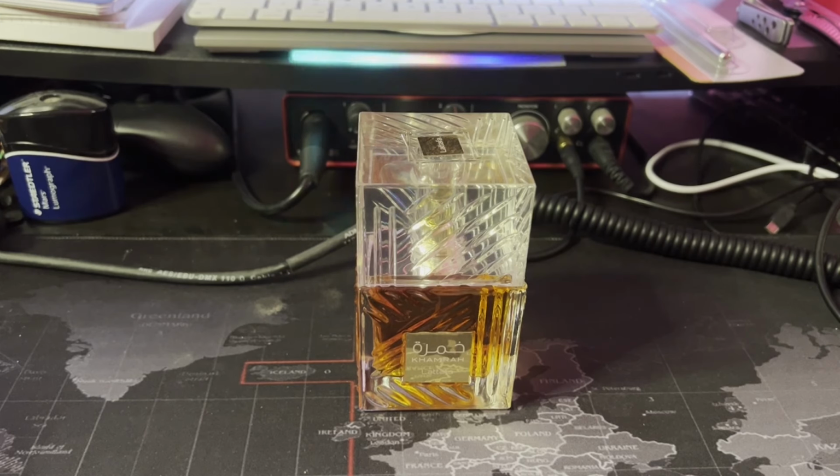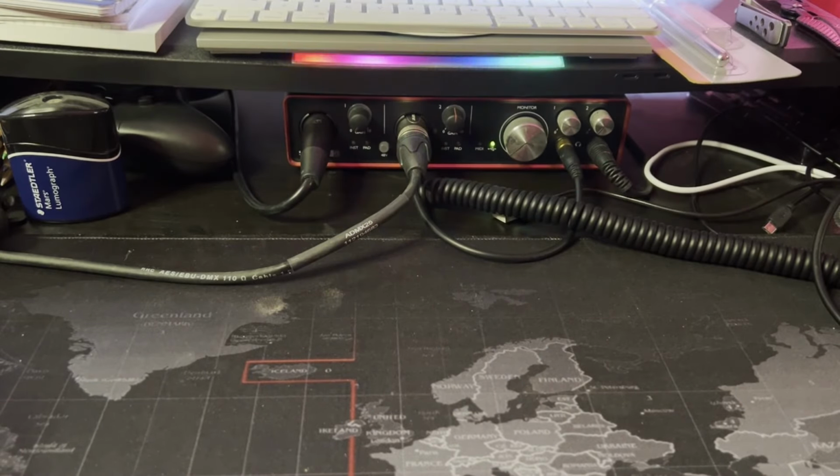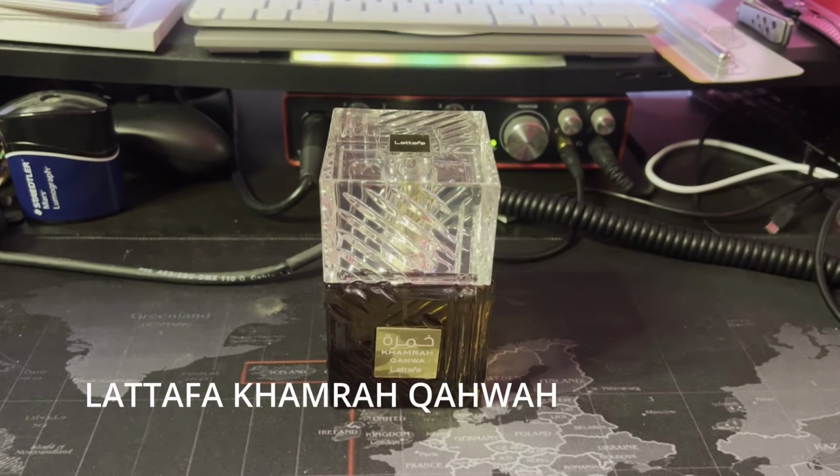Because Lattafa has come out with a lot of good fragrances lately, in the past couple of years. I mean, they're just getting better and better. Okay. Now, I have the notes on the screen. Speaking of this line, it came out with another one of the same line. Okay. But this is Lattafa's Camera Kawa.